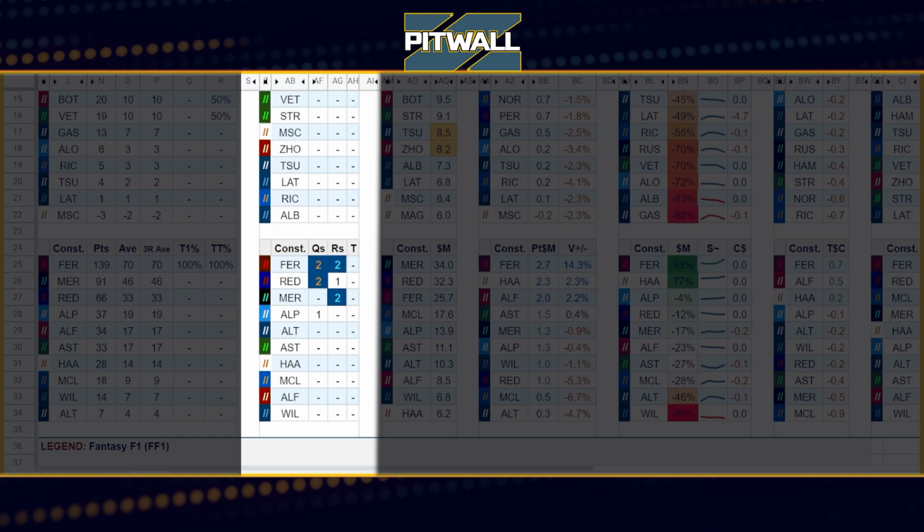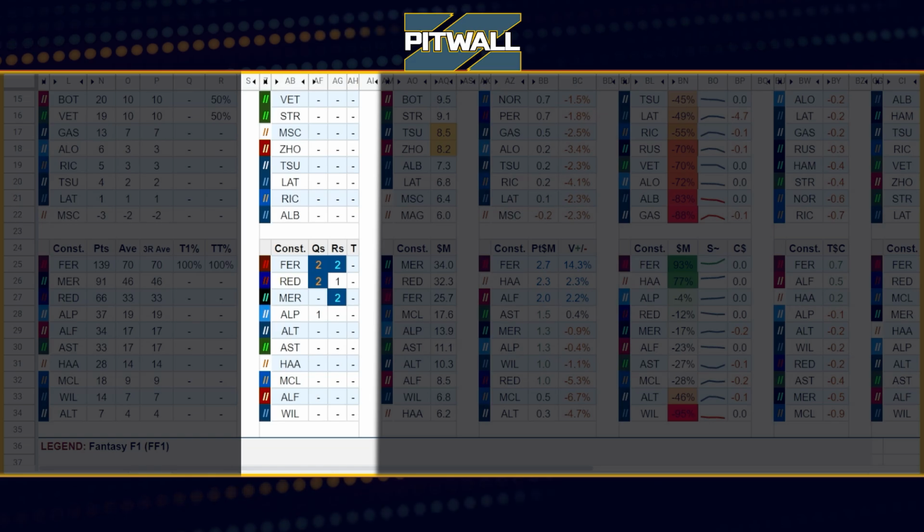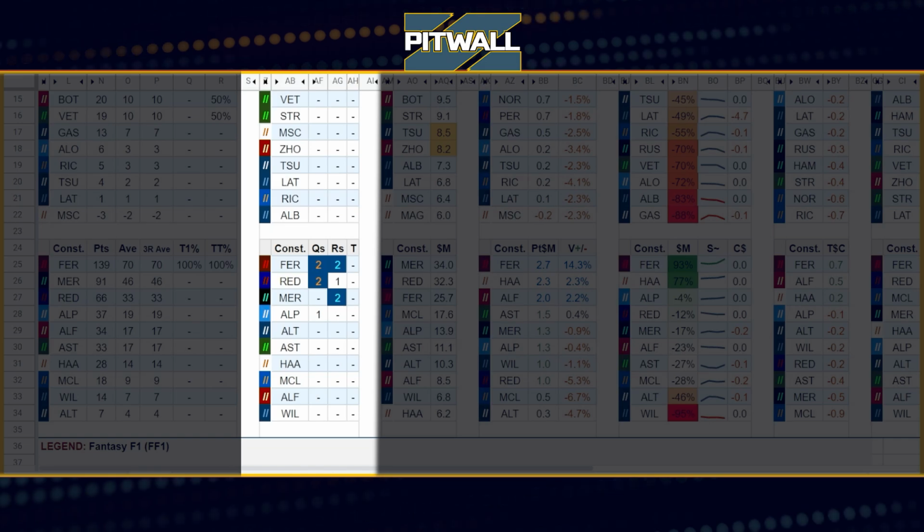Look at Ferrari with a 2.7 points per million with a value of 14.3%. They are just way powerful, and you want to have them on your team. They're about to peak actually as we speak. They're at 98% sentiment, and they are a must-have.